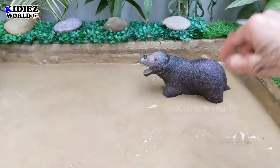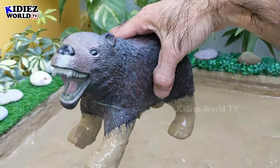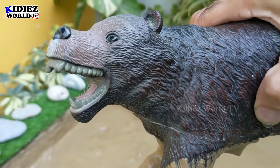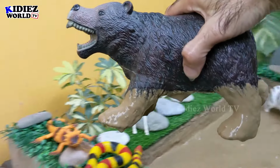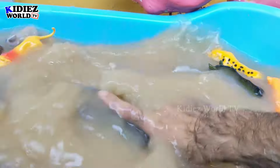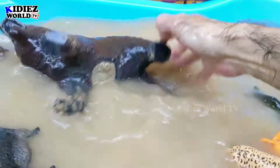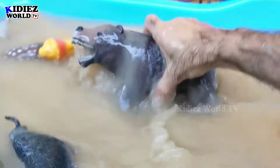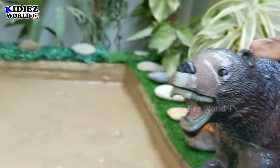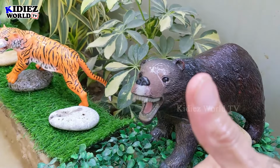And the next one, let's go for this bear, which is an omnivore jungle animal, also comes in zoo animal. Just look at his big mouth with a lot of sharp teeth. So let's watch this big animal. Here we go. This bear is clean. Let's put them here. And you look good here.